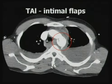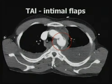Intimal flaps, as we can see here, this is at the top edge of a large pseudoaneurysm, a very common sign to be seen with the larger pseudoaneurysms. Again, a patient with an awful lot of mediastinal blood displacing the airway forward and to the right, and we got large hemothoraces in this patient as well.